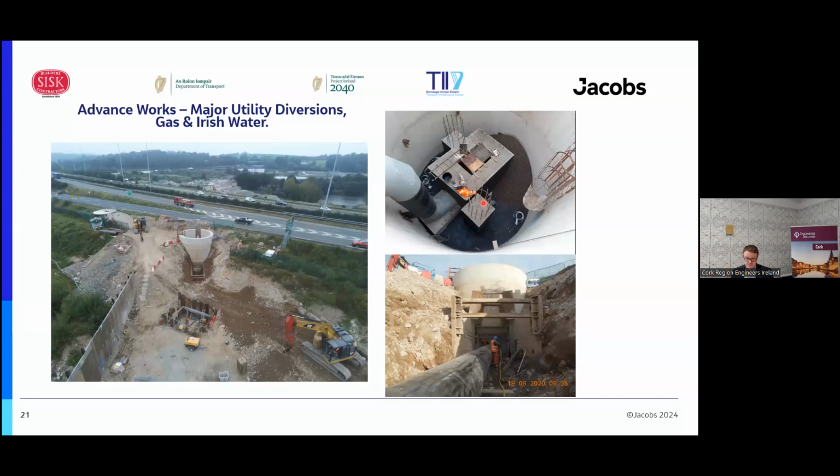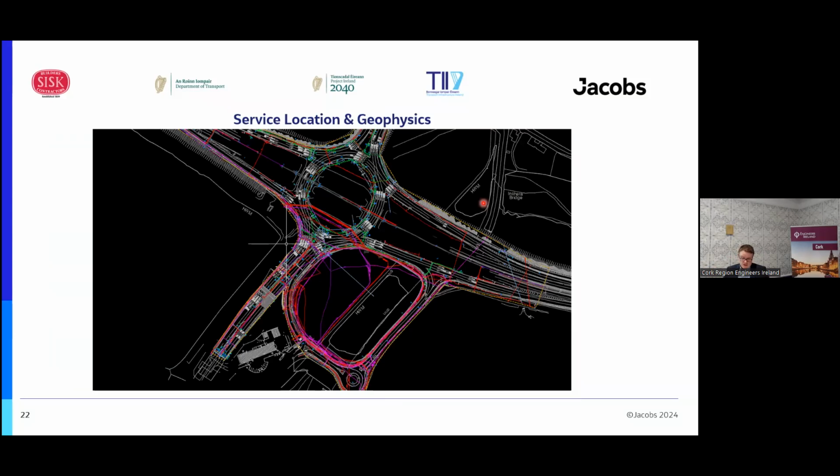Also, I don't have a slide for it here, but there was a large Gas Networks main, which is to the east of the job and on the south side of the job. So again, we were able to divert it, but it was protected by introducing a spanning slab over the top of the main. So it was piled down either side of the main and a slab put over the top to protect the main, so the embankment of the slip road for Little Island could be built on top of it. Some other services. So this is a complicated looking service drawing for the Dunkettle Interchange to try and identify all the services on the scheme and just to mitigate against any delays and unexpected surprises during the main works.